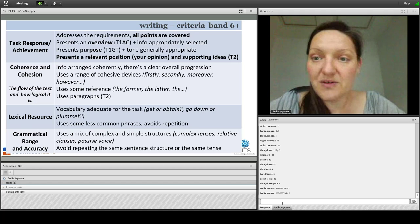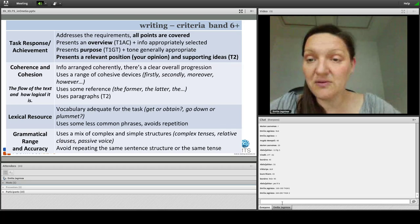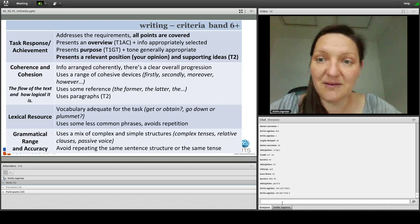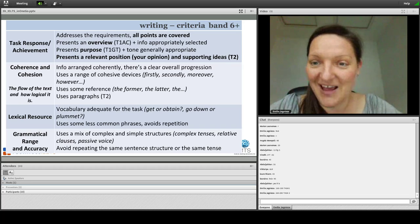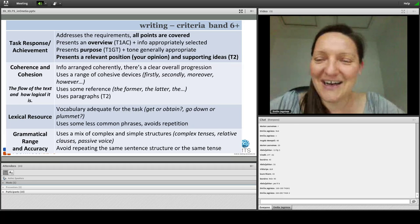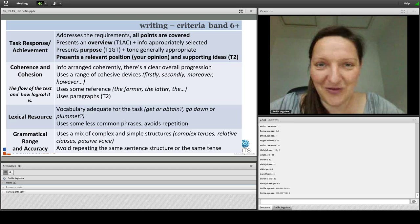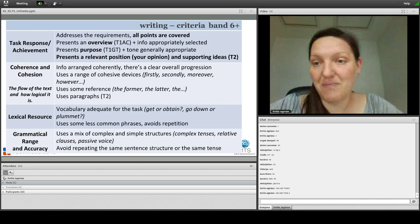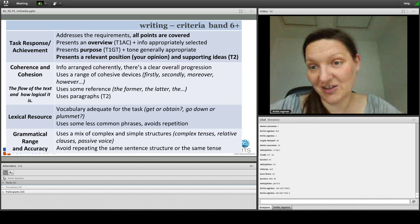So before you do the test, it's also a good idea to know the criteria. I don't know if you know about it, but these are available online for everybody to see. IELTS will not tell you, oh, by the way, check your criteria. But they are available online. So there are 4 criteria for writing. The first one is task response or task achievement. This is basically about how well you answer the question.